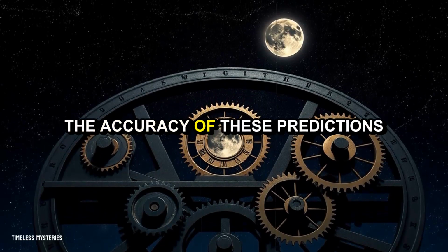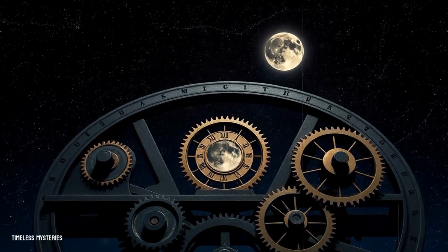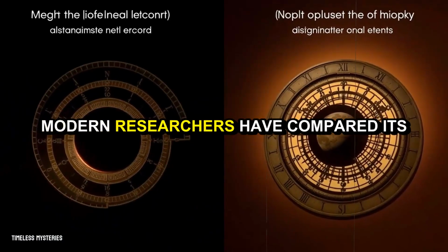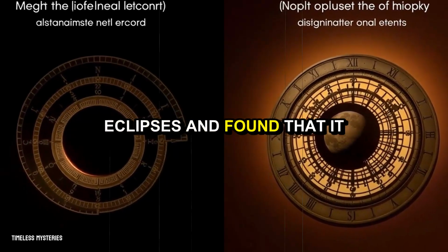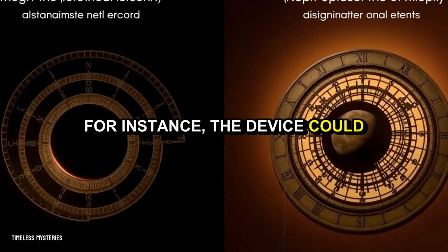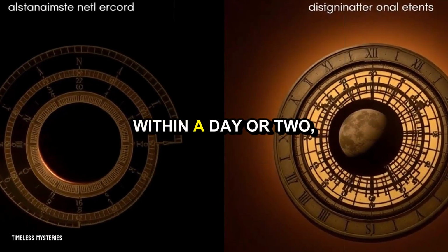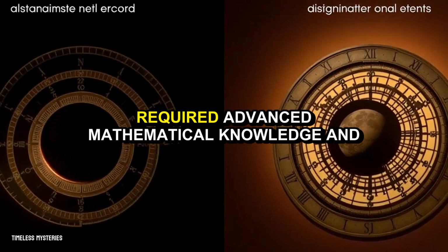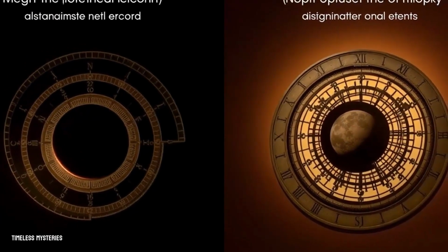The accuracy of these predictions is what truly sets the Antikythera mechanism apart. Modern researchers have compared its calculations to historical records of eclipses and found that it was astonishingly precise. For instance, the device could predict lunar eclipses within a few hours and solar eclipses within a day or two, a feat that would have required advanced mathematical knowledge and meticulous observation.